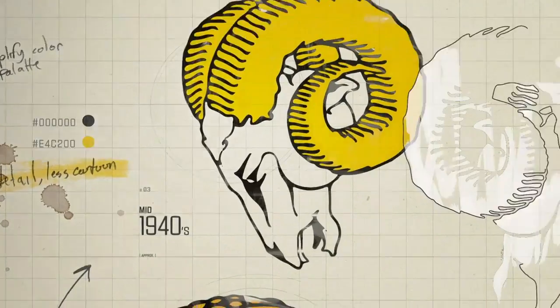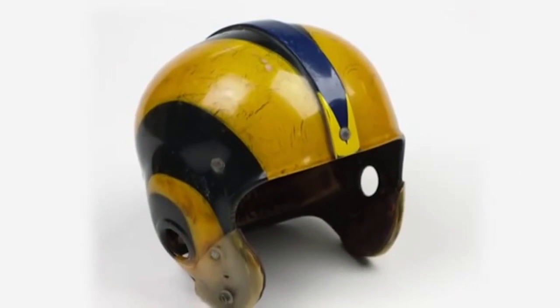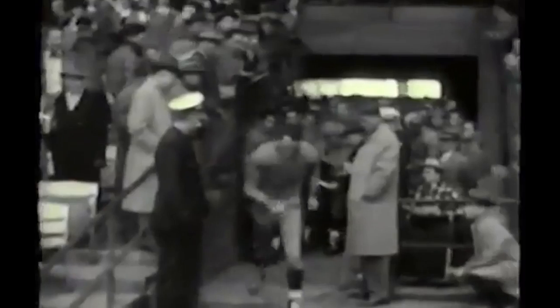And that ram's horn is historical. It's the first logo to ever appear on an NFL helmet. 1948. Fred Gehrke has the idea for ram's horns, and he paints one on one helmet, and the owner pays Gehrke $1 a helmet to paint the whole team. They were a glamour team in pro football when there really weren't a lot of glamour teams, and you just had this aura of celebrity.